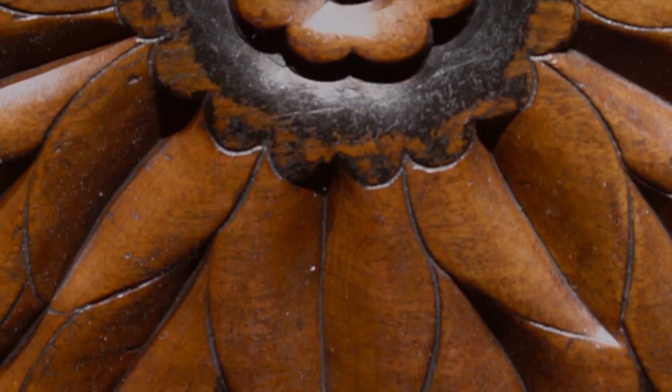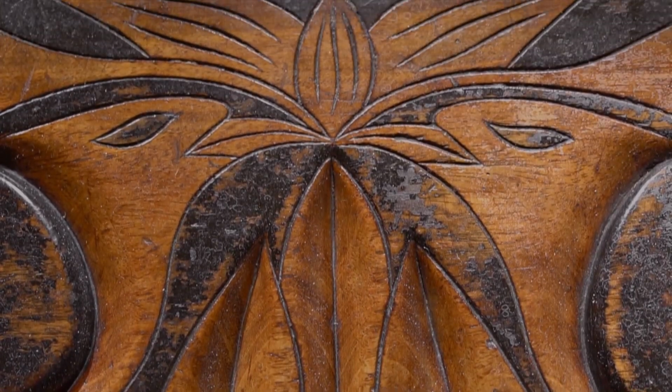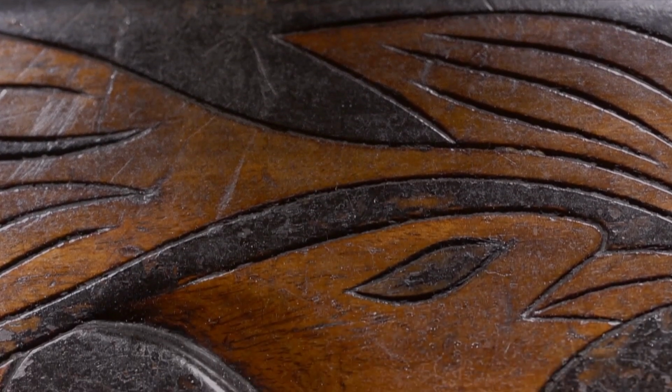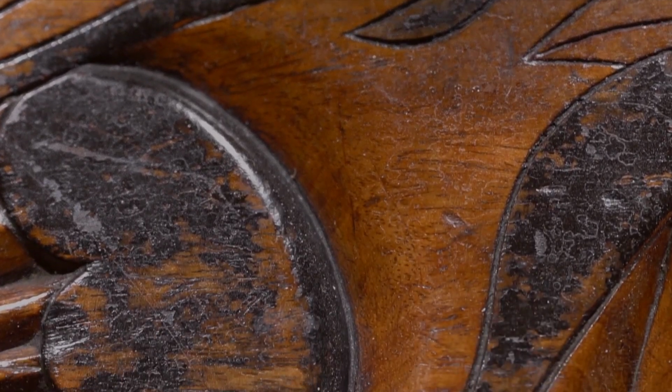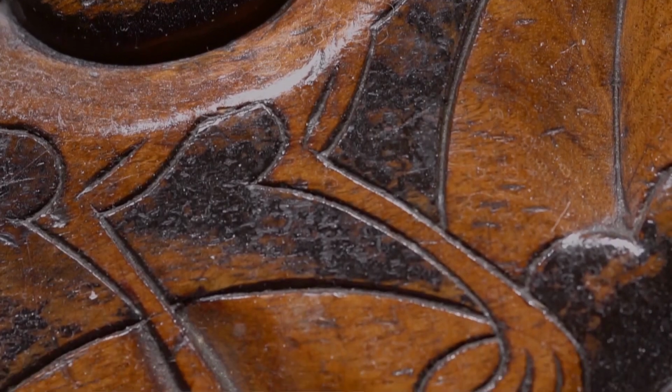So, Tom, what is unique about the 2 birds here on the front of this carving? Could you explain that to us a little bit? Yes, I looked at it and I thought to myself, they're magpies. They're not hawks, they're not eagles, but magpies? I thought that was rather unusual.